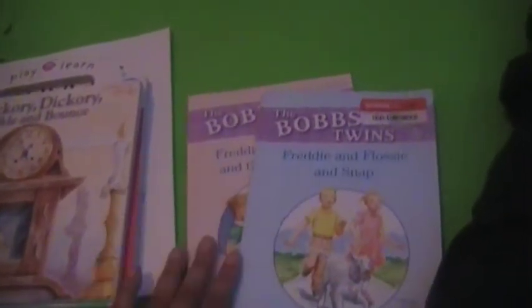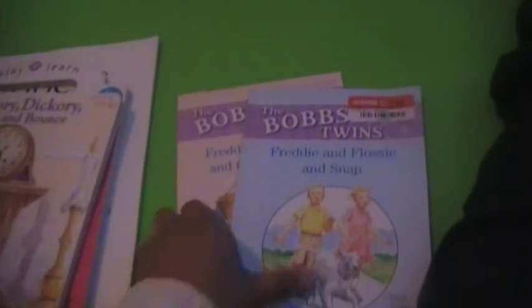I've been searching for a book to be an early reader for my child, like a book that he could actually take and read himself. I have found this series. This is called Bobbsey Twins Pre-Level 1. And as you can see, the Bobbsey Twins here are supposed to be toddlers.